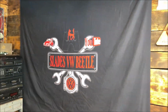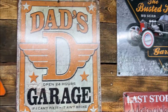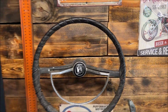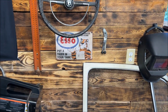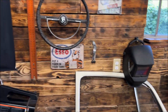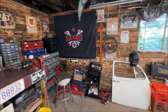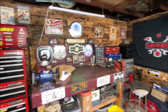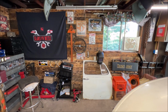That's a big flag, but I don't think anybody wants a big Slades flag in their garage. But honestly, I like the old metal signs. I think they're cool. And I'm so happy with the way these garage walls are coming out. It just makes me smile because it almost feels like it's turning into a rustic cottage. So sorry to bore you with that. It's free to do, and I like free, you know, when possible.